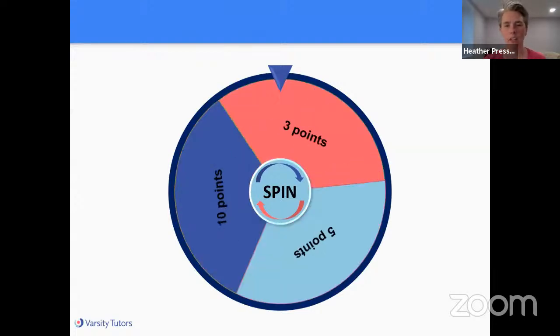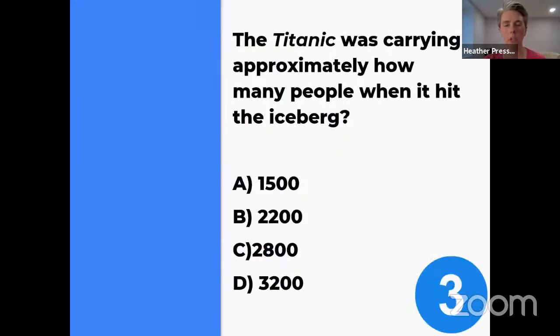Another 3-point question. All right, so Titanic was carrying approximately how many people when it hit the iceberg? Option A, 1,500, B, 2,200, C, 2,800, or D, 3,200. So Titanic was carrying approximately how many people when it hit the iceberg?